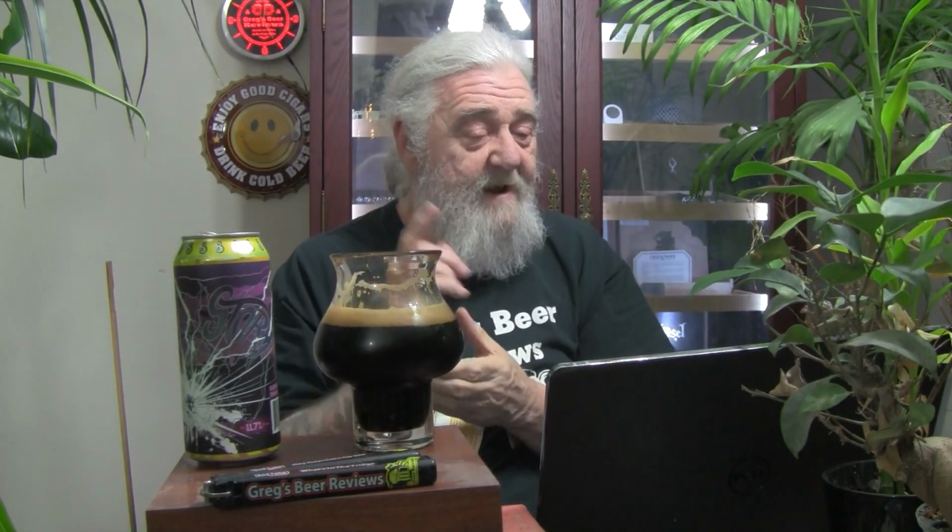Decent. This may taste better as it comes up to room temperature. I am getting very, very subtle hints of what they're describing here on the marshmallows and all that, but it's not. Well made for an 11.7%, I will say that right off the bat. Pleasant taste, but with what they're describing, I was expecting more of the marshmallow, vanilla, and vanilla wafers. Not so much to me.